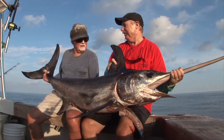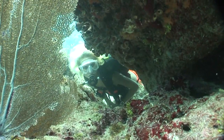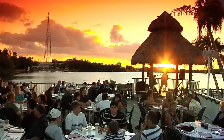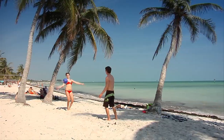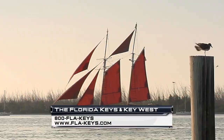The fishing is only one part of the story. There are also incredible snorkeling and diving opportunities, plus sailing, windsurfing, kiteboarding, parasailing, and kayaking. And when the sun goes down, there are hundreds of options for fine dining and evening entertainment. There's something here for everyone. No matter what kind of outdoor recreation you prefer, you'll find it in the Florida Keys and Key West.